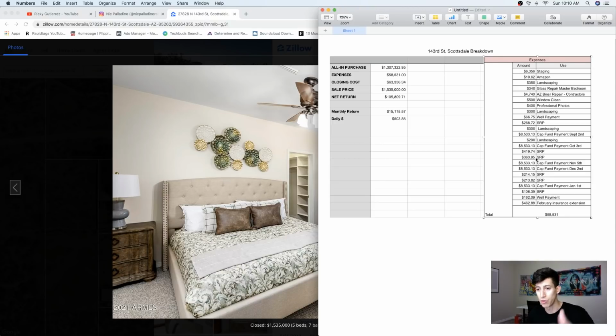Other than that, the only other payments are SRP, which is a series of utilities, right? So if I'm not mistaken, that was SRP, SRP, SRP, SRP, SRP, wall payment, and then an insurance extension up to February. That was $462. Everything broken down. I just wanted you to understand. I didn't just want to say, oh yeah, $58,000 of expenses, and you'd be like, what does that even mean? This is the complete breakdown. That's all that went into the property.